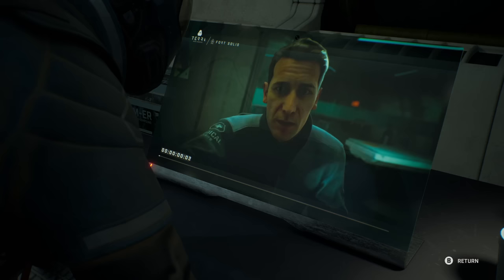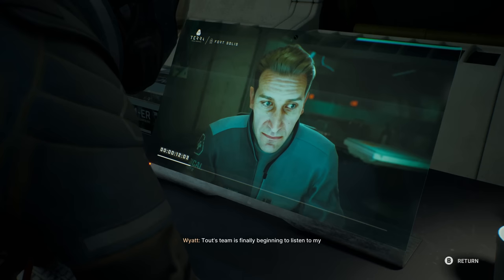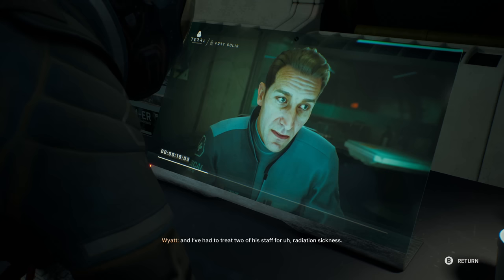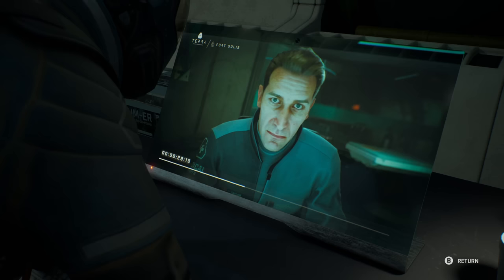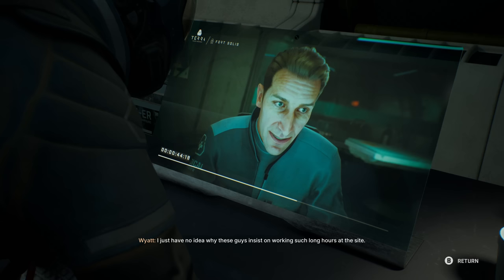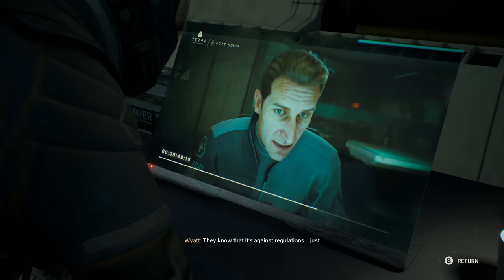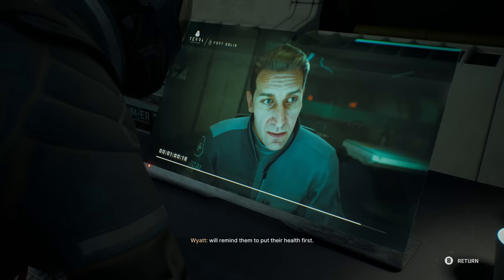Okay. Some good news. I think my work here is beginning to pay off. Tout's team is finally beginning to listen to my warnings about exposure. They recorded higher rad levels at the site this week, and I've had to treat two of his staff for radiation sickness. Dawson is showing signs of hypotension, and Celine complained of dizziness. Current treatment is daily administration of potassium iodide. I'm pretty sure we caught it quick, but out of an abundance of caution, I'll go ahead and schedule a CT scan for Celine, just to rule out a vestibular disorder. I just have no idea why these guys insist on working such long hours at the site. They know that it's against regulations. I just don't think that they're fully aware of the risks. But who knows? Maybe the taste of seaweed in their mouth will remind them to put their health first.